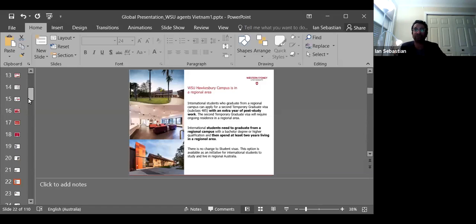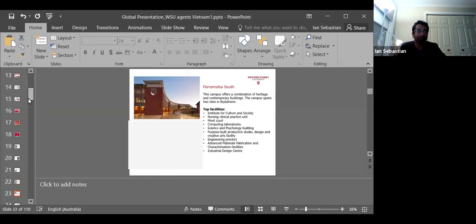And Hawkesbury campus, just to know that international students who graduate from our regional campus of Hawkesbury can apply for a second temporary graduate visa, which is subclass 485, for an extra year of postgraduate study. So they do need to study at the campus and complete their bachelor degree or higher qualification, and they will be able to spend an extra year. So that's being classified as a regional campus.